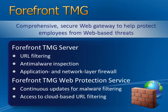So we're starting with Threat Management Gateway. Now, Threat Management Gateway used to be called ISA, or Internet Security and Acceleration Server. So this is the new name for that. It comes in two main flavors. We have the main Threat Management Gateway server, which really gives us our firewall. So it protects the company's network from attack from the outside world. But it is also giving us malware protection and URL filtering. So for instance, hopefully stopping you going to phishing sites, that type of thing.